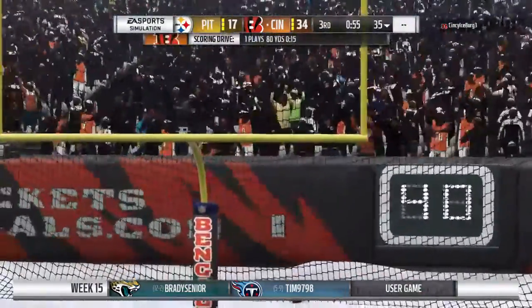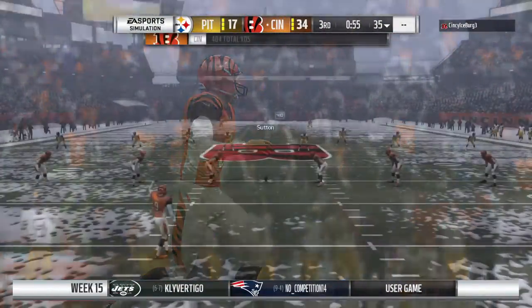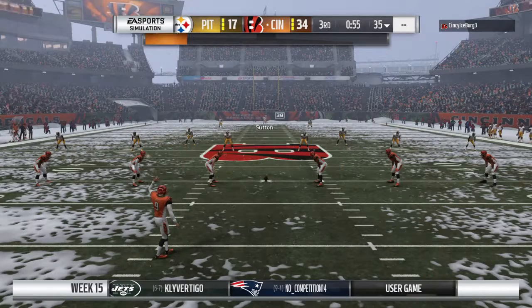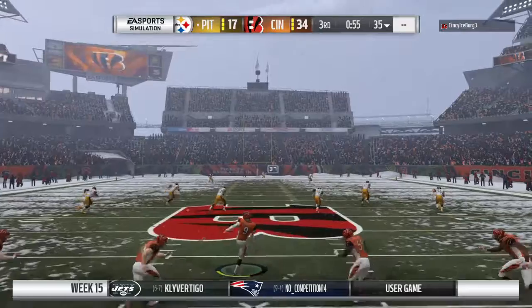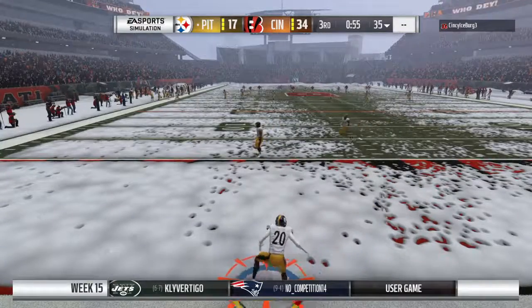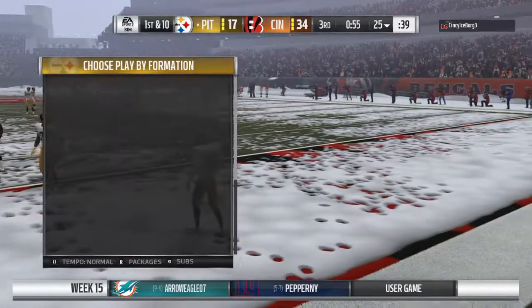When he gets a seam and just gets through it, how about the explosiveness, the burst to get there to begin with, and then once he's in full gallop, good luck trying to track him down. And those plays are so demoralizing for the defense. Absolutely, because you've done so much work trying to keep people in front of you. When they're past you and behind you, that's a tough one to swallow.